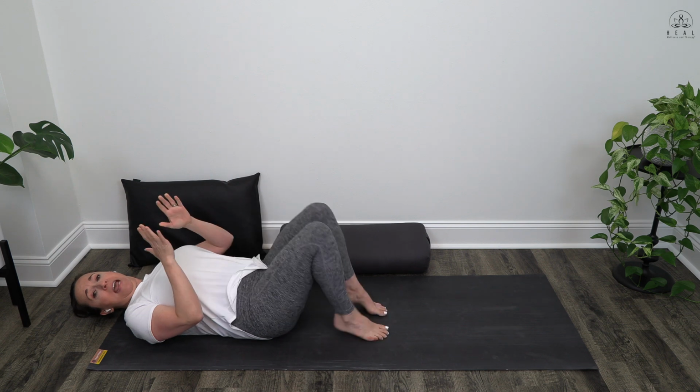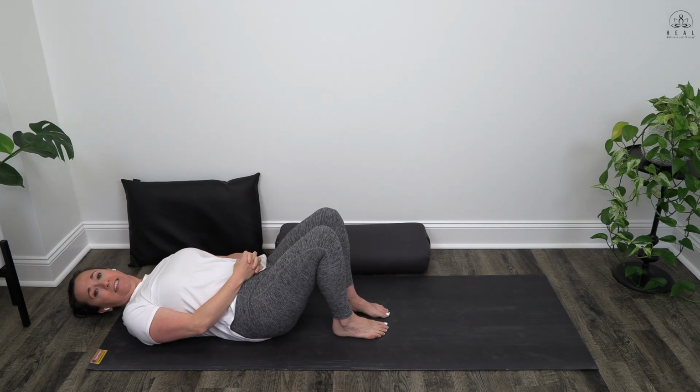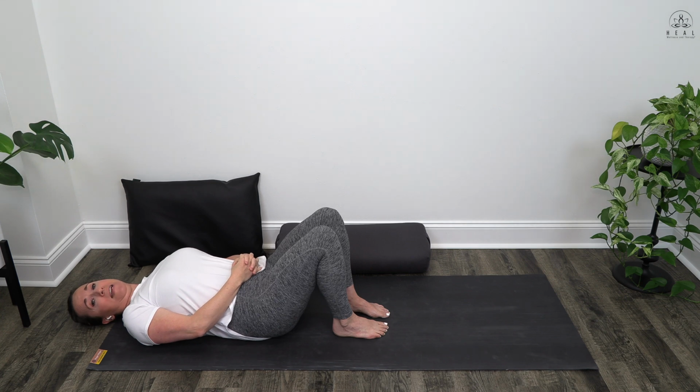So let's start with rotating our head halfway, 45 degrees or so, to the right side. Once you've got yourself in that position, what I want you to do is bend your knees up, hold the hands behind the knees if your abdominals are weak, take a deep inhale in, and then as you exhale, lay yourself down. Now, make sure that that head stays at a 45-degree angle. Nothing behind your head right now. You're just in a neutral position.